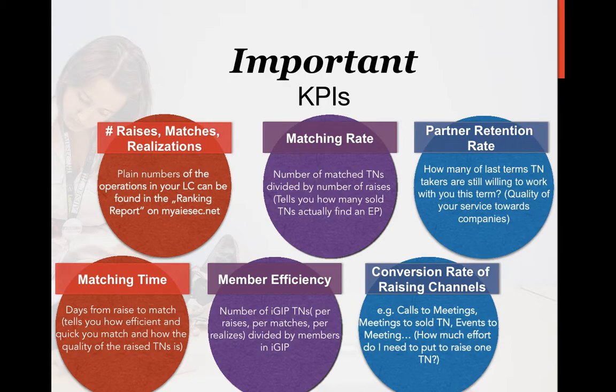Now we are going to take a look at the most important KPIs, the most important key performance indicators, and we are also looking at the preparation that you have to do before you actually go on your planning days. We start with the raises, matches, and realizations. They are quite easy to observe. You can just get them out of the ranking report on myisec.net. You can compare the last couple of terms.